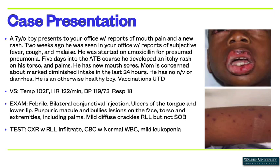Your exam shows he's febrile, bilateral conjunctival injections, ulcers of the tongue and the lower lip, purpuric macular and bullae lesions on the face, torso, extremities, including the palms, mild diffuse cracked right lower lobe crackles, but no shortness of breath. Test that you did was a chest x-ray that showed right lower lobe infiltrate. His CBC was a normal white blood cell, and he has mild leukopenia.